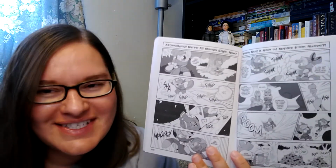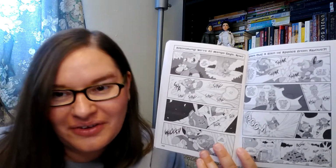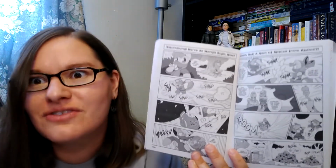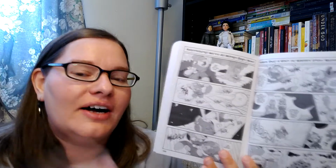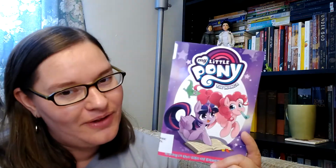So if you ever wanted to see the ponies in an anime type style, absolutely crazy over the top stuff happening, even crazier than some of the things that happen in Equestria, you know, it's Discord, anything can happen. So I found this manga absolutely delightful and highly entertaining.